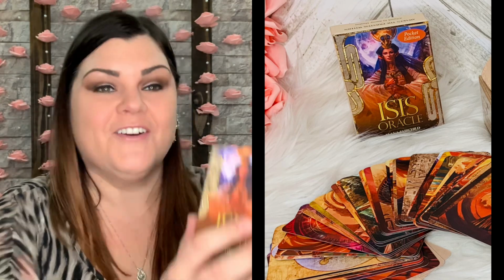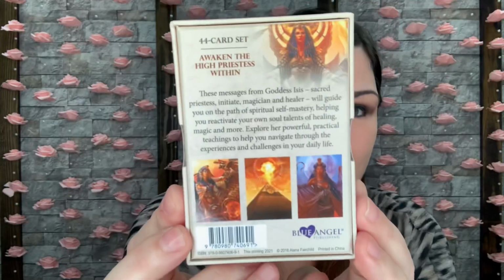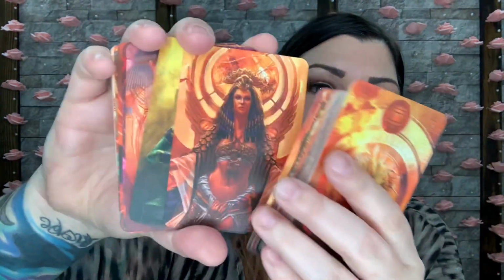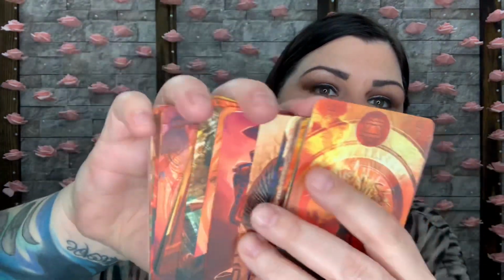Oh my goodness. Okay, so here's the packaging again without the plastic on it. Here's the back of it. And then you open it up, and that is what the cards look like. Very pretty artistry on there. I like all the bright, bold colors.